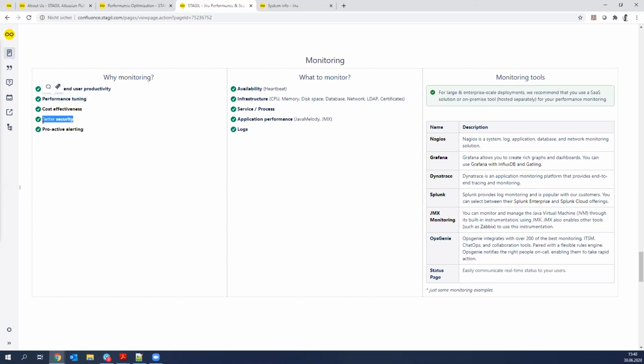It also gives us an understanding of security, or gives us the possibility of better security. So that we can see, okay, there's maybe a DDoS attack, for example. And it enables, of course, proactive alerting. So in case of an emergency, we can ping the right people at the right time.